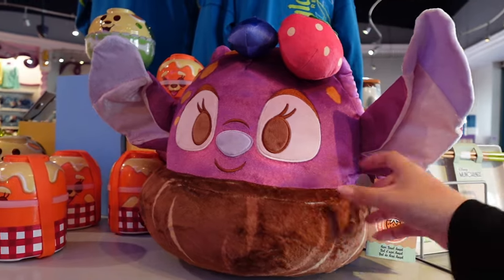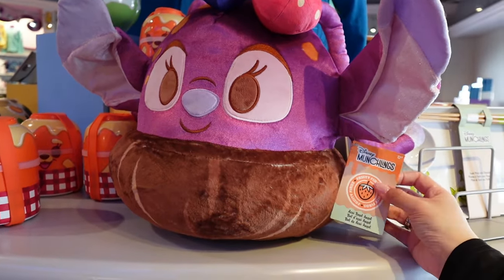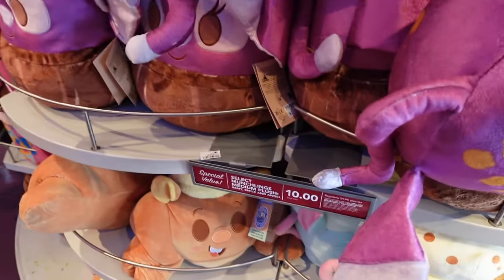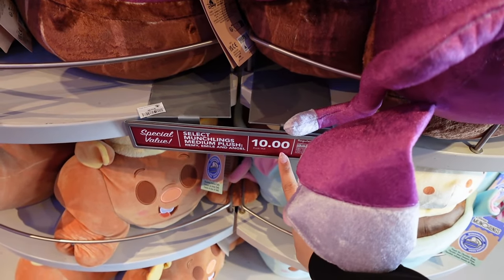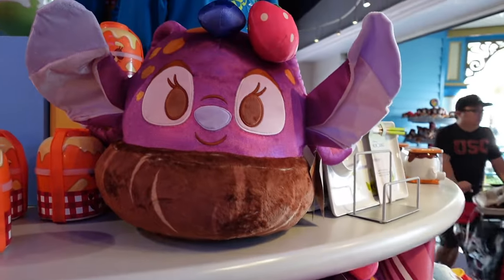We have success because they have the Angel Munchkin here at Bing Bong. Like I said, they're on sale for $10 right now, but I can use my Magic Key discount and get it for $8, so I think I'm gonna go ahead and grab her.